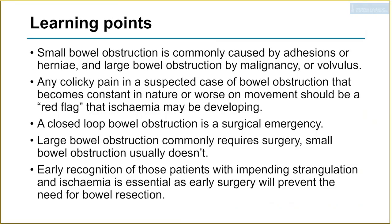So, final slide. Thank you, everybody. Learning points. Small bowel obstruction is commonly caused by adhesions or hernias, and large bowel obstruction by malignancy or volvulus. Any colicky pain in a suspected case of bowel obstruction, which becomes constant in nature or worsens with movement, should be a red flag that ischemia may be developing and prompt surgery is required.